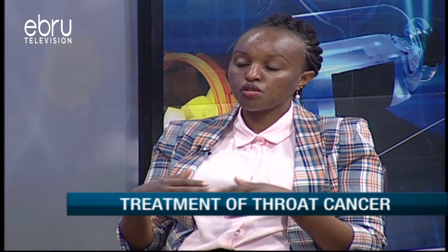thing before we even come to treatment is we have to stage. So this patient may have spread of disease into the lungs, and that's very important. So how do you stage throat cancer?